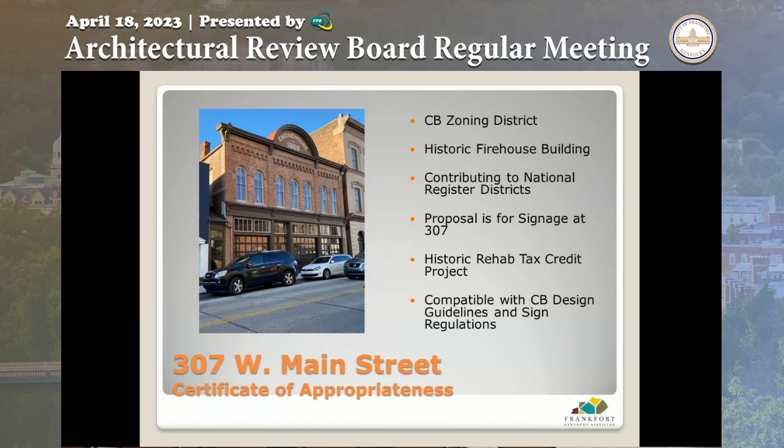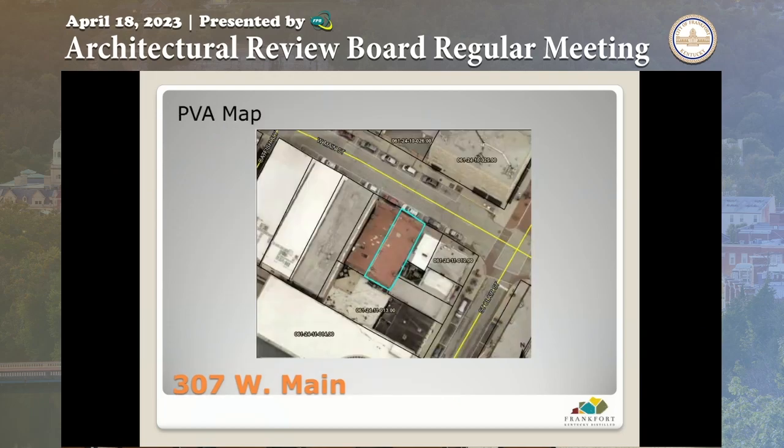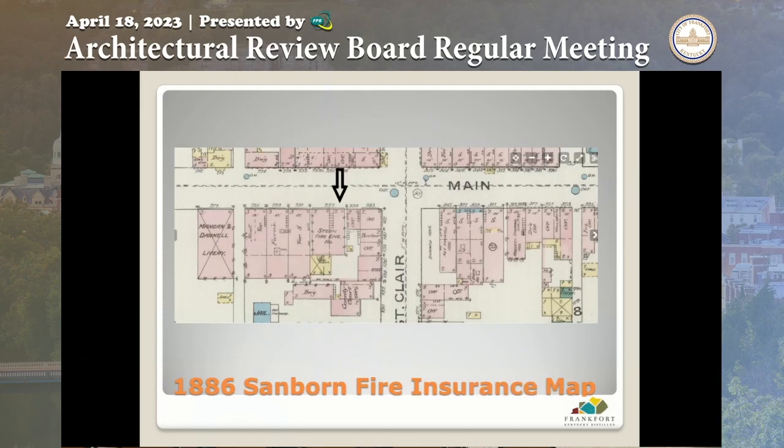It has been extensively rehabbed in recent years, and its contribution to the historic environment downtown has been significant. This is a project that is utilizing historic rehabilitation tax credits, and this proposal is designed with that fact in mind, as it must comply with federal preservation standards in order to receive the credits. Here is a PVA map showing the location of 307 on the east side of the building. Here's an 1886 Sanborn fire insurance map. You can see the engine house labeled there.